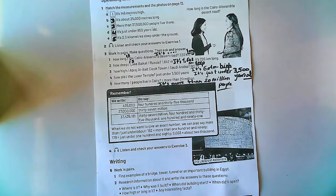It's just under 850 years old. So it's what? Yes, the Leaning Tower of Pisa. And the last one, E, it's 2.3 kilometers deep under the ground. So what would it be? Yes, it's the Gotthard Tunnel in Switzerland. Listen and check your answers to exercise 1. Okay, we have done it.